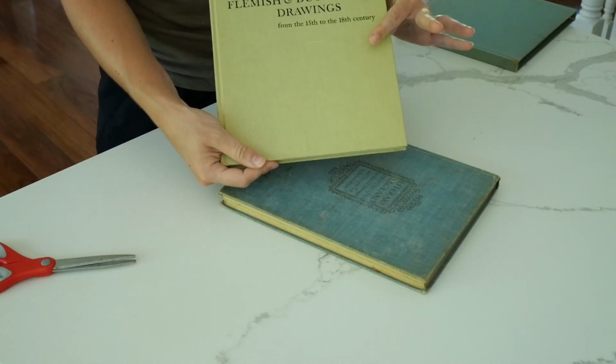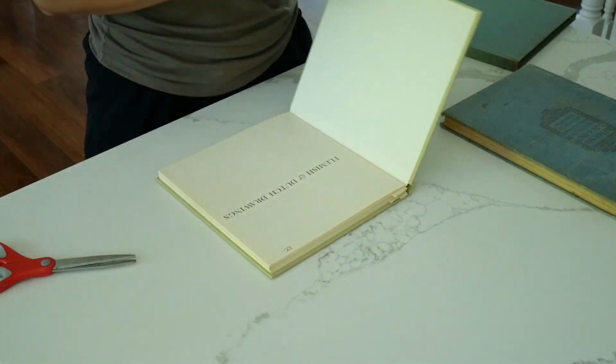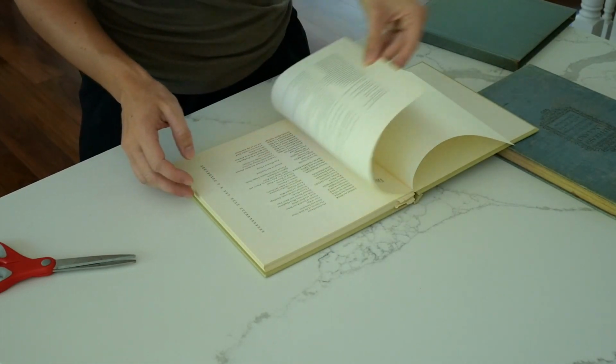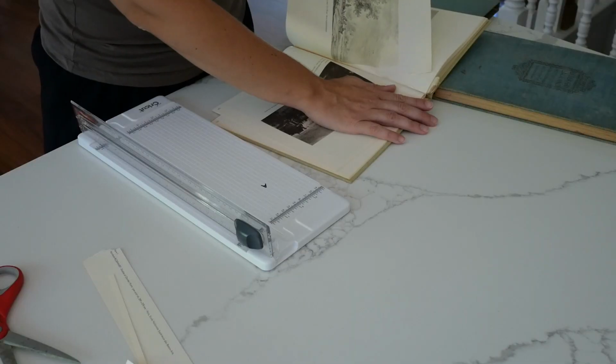So this one was my favorite. We're gonna start here. Drawings of the masters, Flemish and Dutch drawings, 15th to 18th century. How cool is that? Like, look how cool that is.